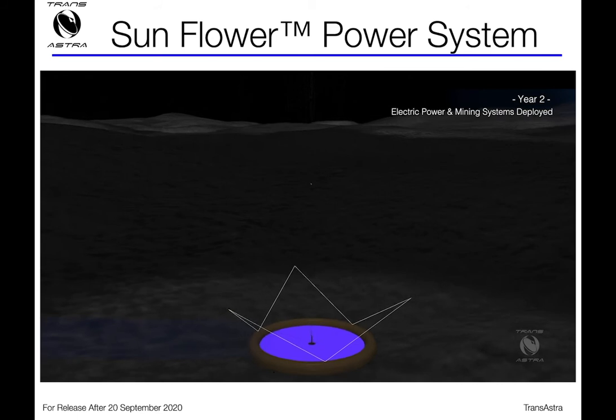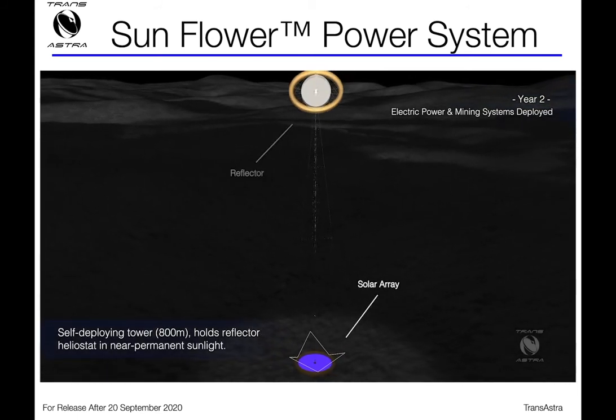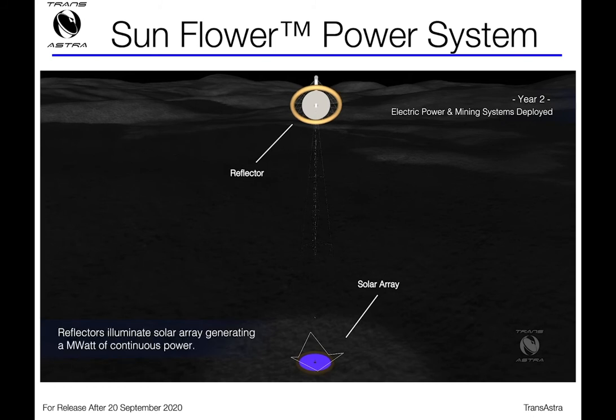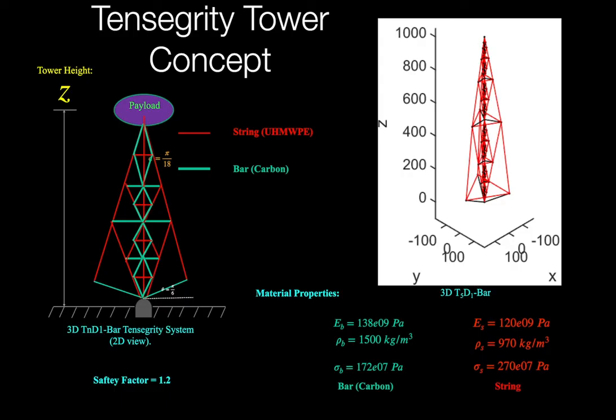So the concept here is that you put a very, very lightweight, thin film reflector, possibly supported by an inflated frozen ring at the top of the tower. These can weigh a few kilograms for reflectors the size of a tennis court. And then you suspend that on a tower and reflect the sunlight down to solar panels that can be located near the base of the tower so that you don't have to support them above ground level.